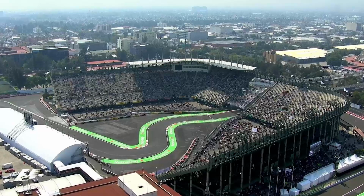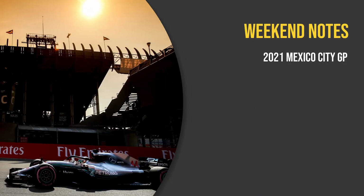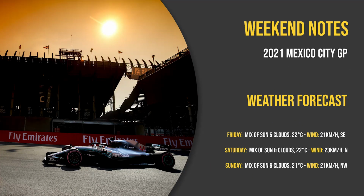Let's start by looking at the provisional forecast for this weekend in Mexico City. So far, all is looking clear and good weather-wise for this weekend. Temperatures are expected to stay in the low 20s all weekend long, with a mix of sun and clouds and some higher winds.